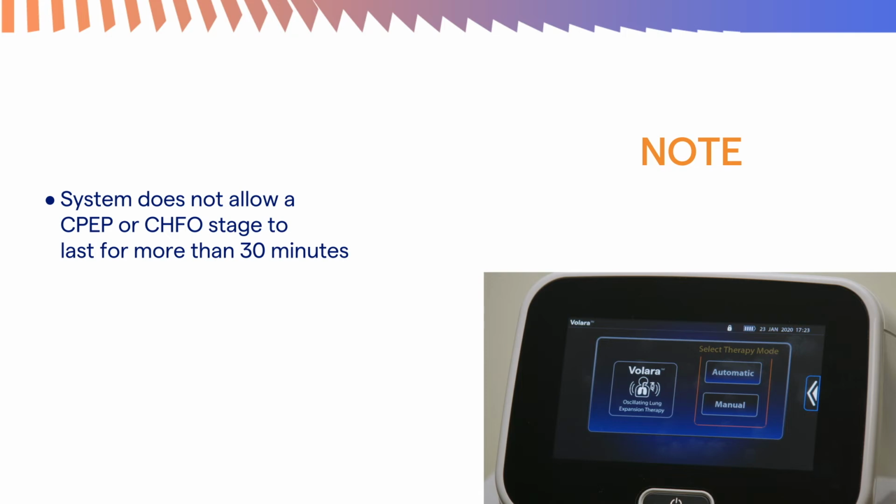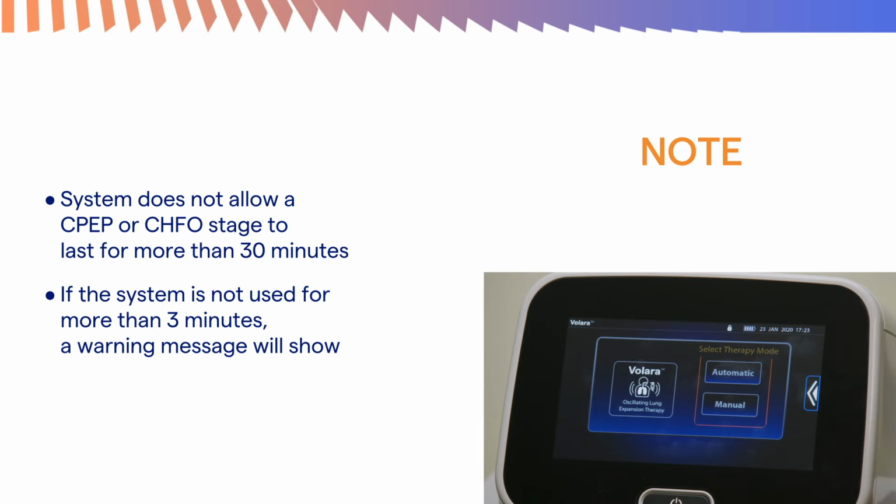Please keep in mind that the system does not allow a CPAP or CHFO stage to last for more than 30 minutes. If the system is not used for more than 3 minutes, a warning message will show.